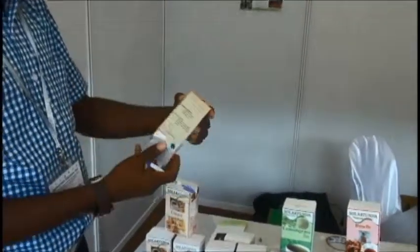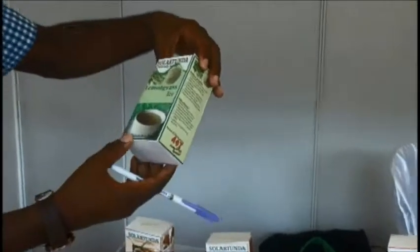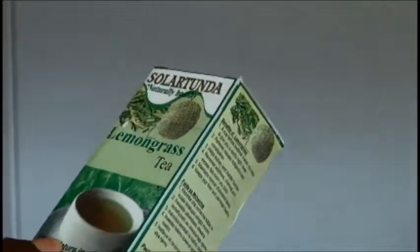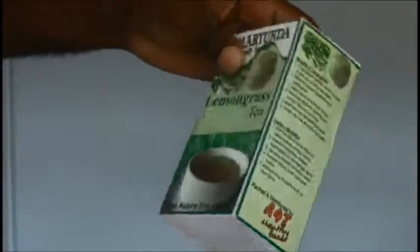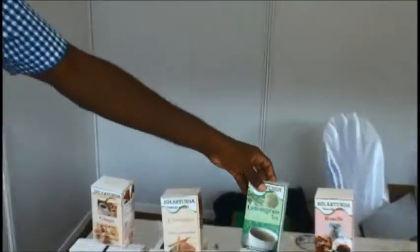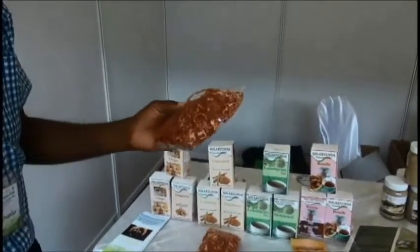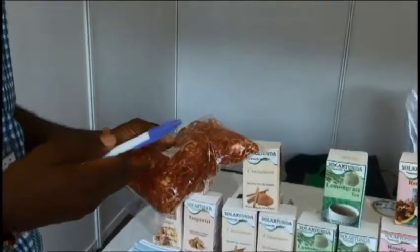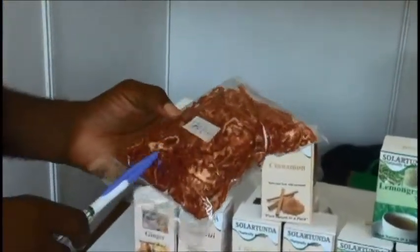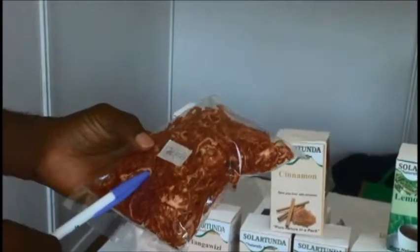This is cinnamon powder, again flavoring. This is lemongrass, used in the tea. But there are so many ingredients in the lemongrass. And this is dried tomato. One of the objectives also is to make them stay for a long time, is to preserve. The dried tomato can stay up to even 6 months before it perishes.